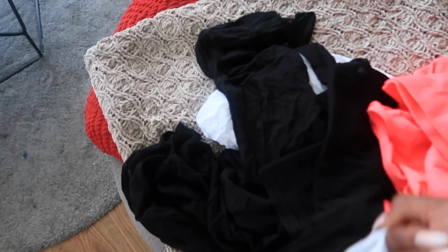So I did start packing yesterday. Let me show you guys again. I did start packing yesterday, and you guys saw. So here is what I have already. I'm gonna take these downstairs to wash, and then we're gonna do some.